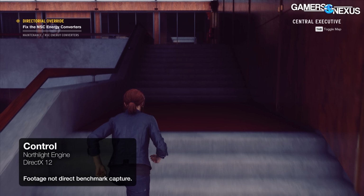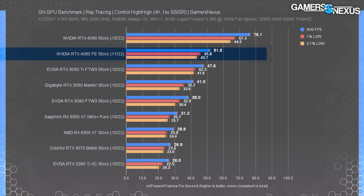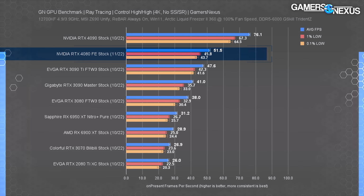We'll start with Control. For this one, we test it raw, no supporting technologies enabled at all. The 4080 ran this at 52 FPS average, allowing the 4090 a lead of 48%. So that's actually a bigger gap than we saw before. We typically were in the 30 to 40% range for the 4090's lead in rasterization. It's disproportionately strong here with RT.